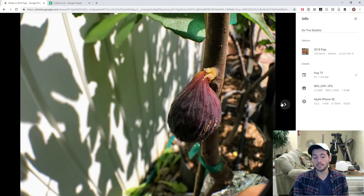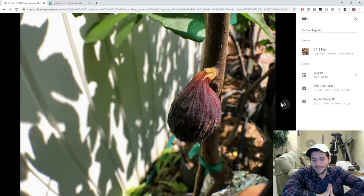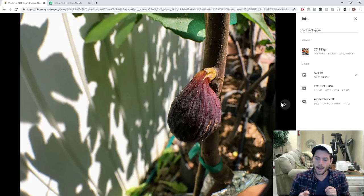Here's a Detrace's Place that was drying on the tree, and this is so early in the season. It was August 10th. For portions of July and August, we had like three mini heat waves that came in and really gave us a lot of heat. And the figs at that time were just unbelievable.